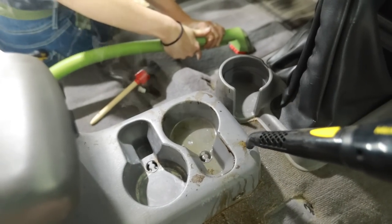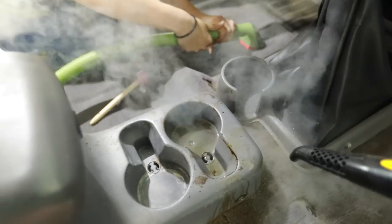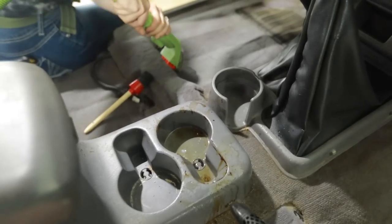I passed off the cleaning wand to Celine, so she's gonna take over, and I'm gonna start using the steam cleaner now and see what I can get clean with that. I'm curious to see if this is gonna get this soda out of here. Oh yeah, for sure. Look at that. That works so good. I gotta get a rag though.